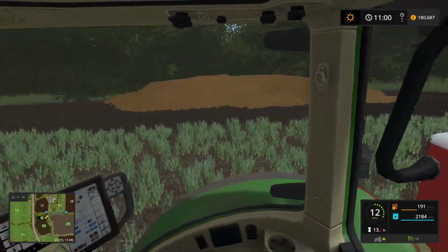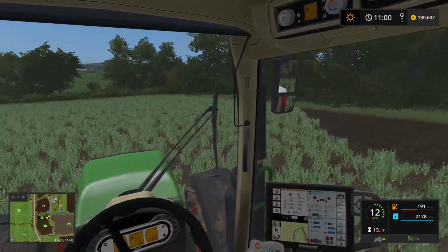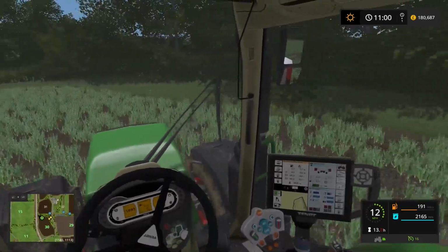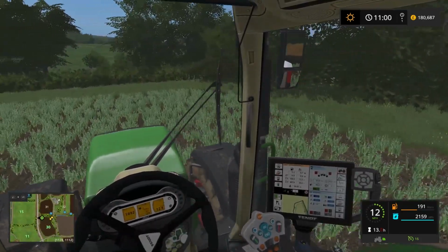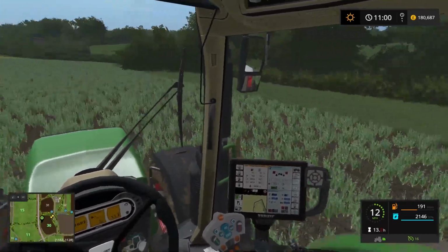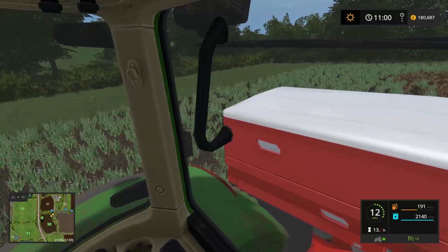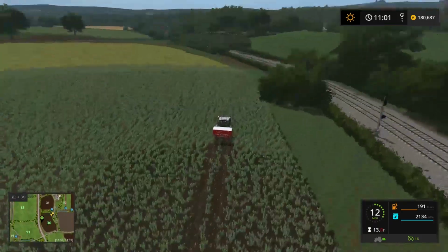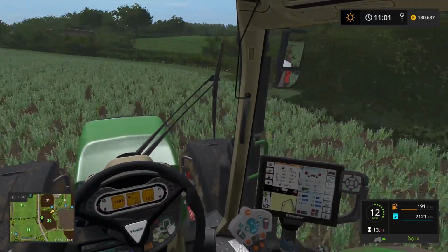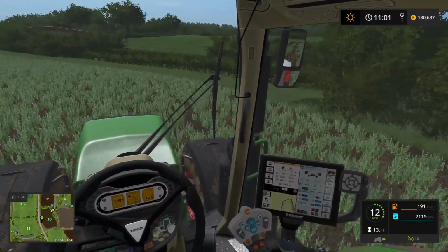And away we go. So we are using the Roche fertilizer spinner here. We've had this one for quite a while now. I don't have any issues with it. We have it enabled and operating in conjunction with our GPS on the tractor here, which is fantastic because it allows us to monitor and use what we call Vari-rate application.